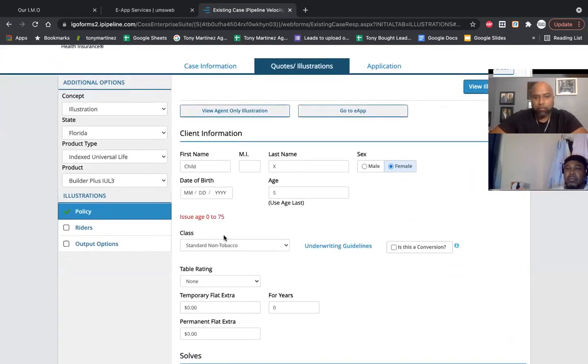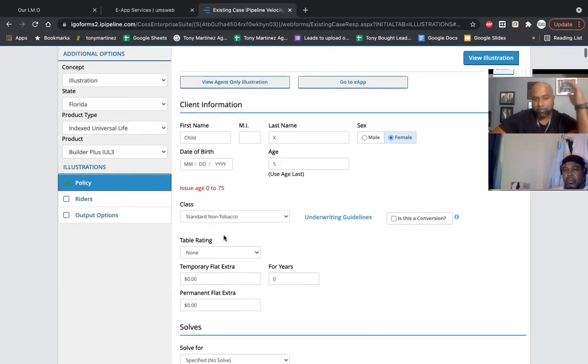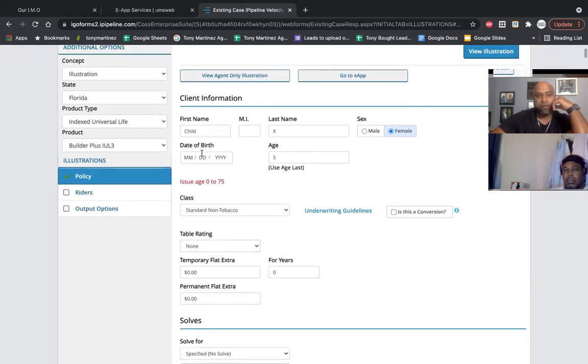If you learn North American's IUL software, you'll be a beast at every other company's software, because I'll be honest with you, North American has the most cumbersome IUL software that I've been able to find. Everybody else is super easy. Theirs is the trickiest. So let's go through this one. We've got the kids' age, standard non-tobacco for kids. That's the best they can get.